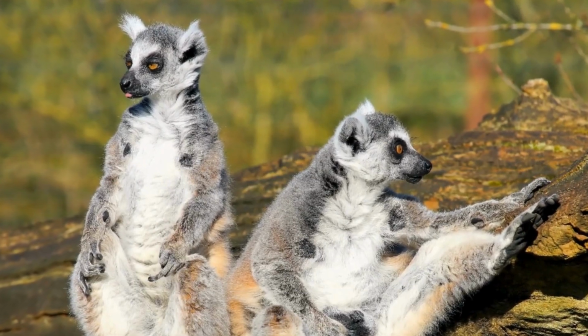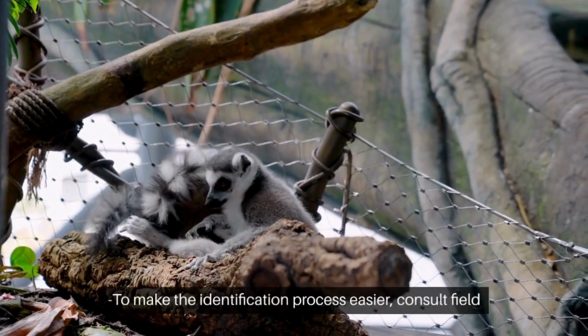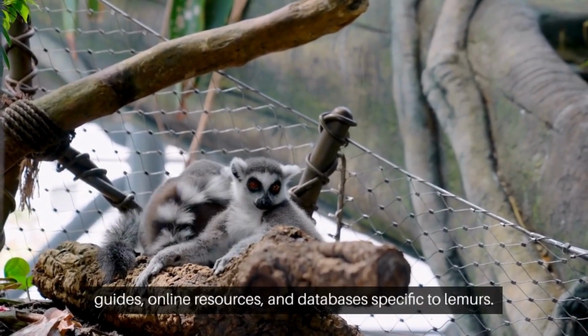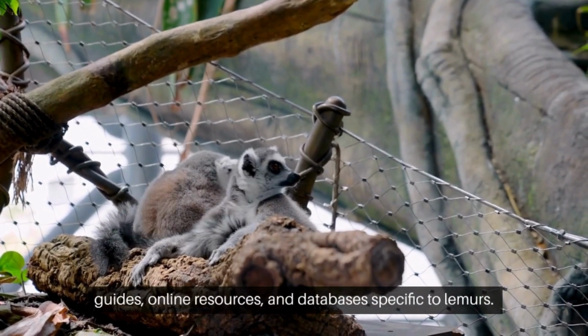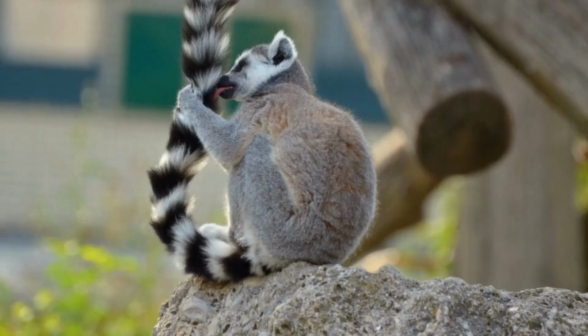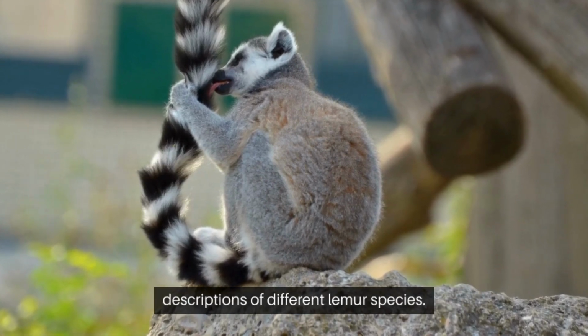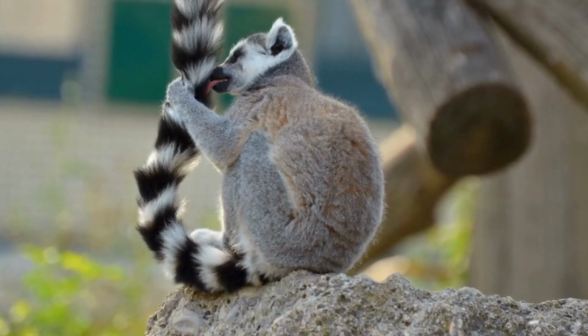Consulting resources. To make the identification process easier, consult field guides, online resources, and databases specific to lemurs. Some fantastic websites and apps provide images and descriptions of different lemur species.